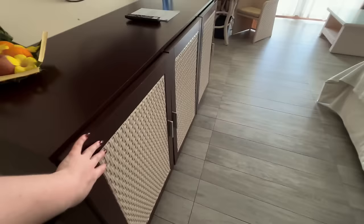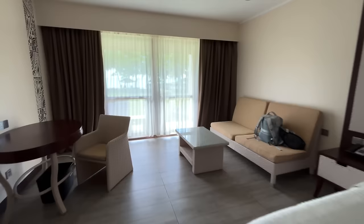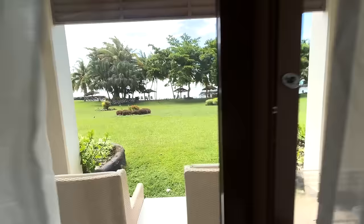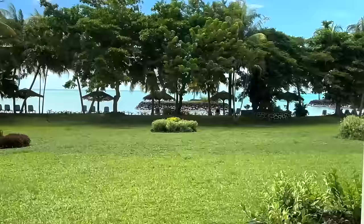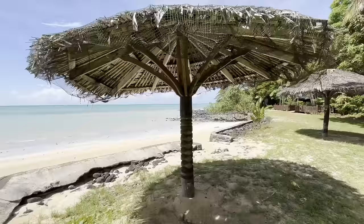And then as you walk out, you get this amazing view of the beach, you guys. It's a beachfront property. I'm so excited to go walk out there. This is gonna be so much fun. This is so awesome. Oh, you guys, this beach is so pretty.